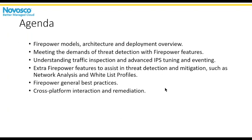So this is the agenda. This is what we're hoping to get through this morning. Like I was saying, a little bit about the models and the architecture. There's a new product out, and there's deprecations of products as well that is always taking place, so it's really important to see what it is that's actually available on the market right now.